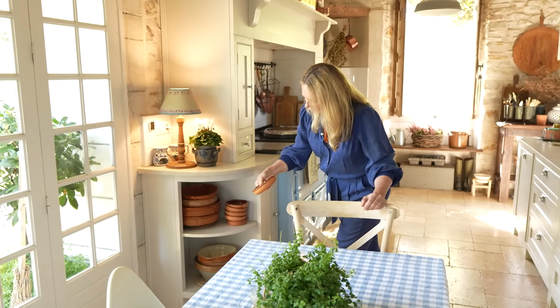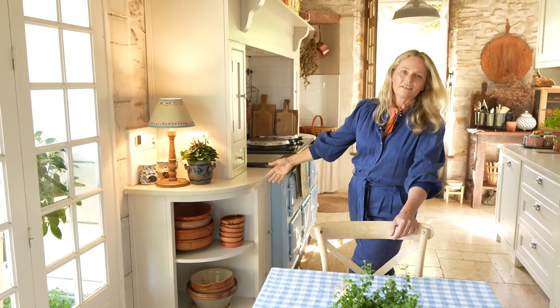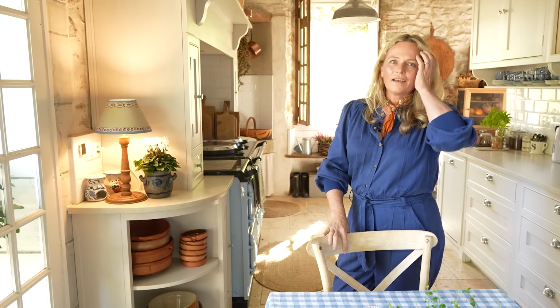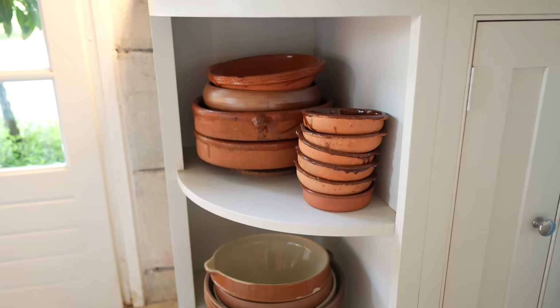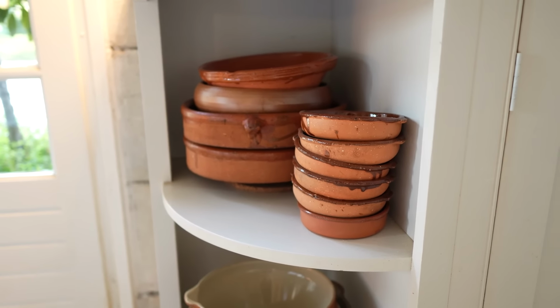This is perfect for crème catalan and local dishes, clafoutis and things like that. And they just live permanently by the Aga, ready to use mixing bowls. They've all come from antique markets or vide-grenier, flea market stalls, which is really my kind of sport of choice, I suppose.